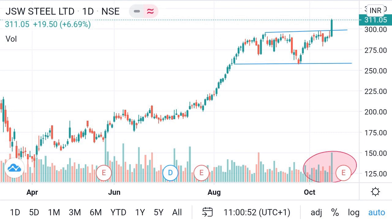Now the final stock which I have identified, which is looking bullish from the current levels, is JSW Steel. The stock has given a classical breakout from a flag pattern formation. Again, on the volume front, the volume is at the highest level of the last couple of days. The stock has given a classical breakout, a very bullish candle on the daily charts. Any pullback in JSW Steel should be used as a buying opportunity at the lower levels.